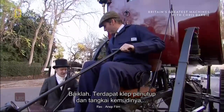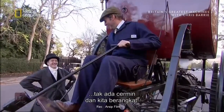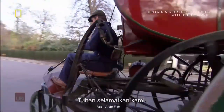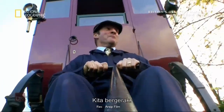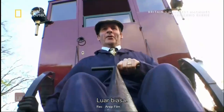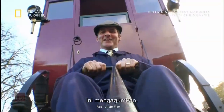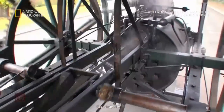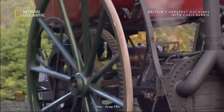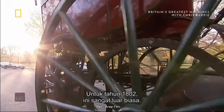Right, we have our throttle here, our tiller here, no mirrors, and we're off. There you go, that's it. God save us. Right. We're moving. We're going. Incredible. Just incredible. Oh, this is amazing. It is unlike anything that I've ever driven. You know, for 1802, it's just extraordinary.